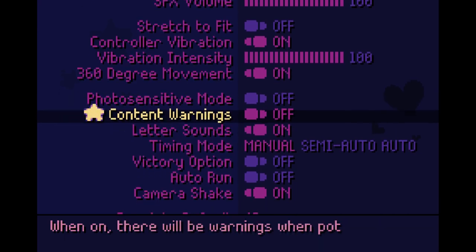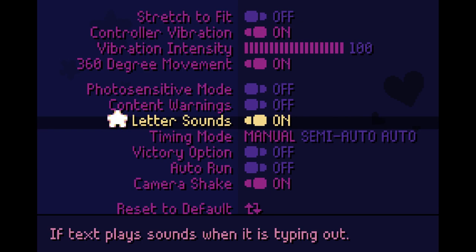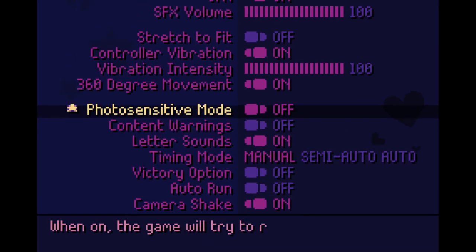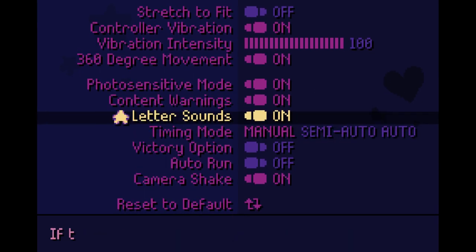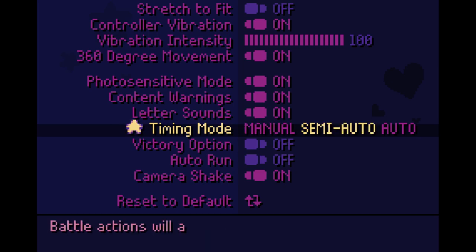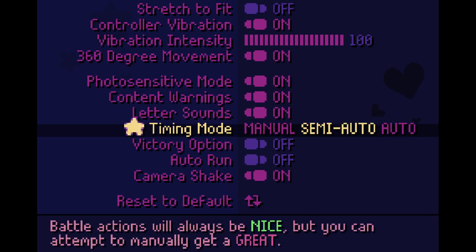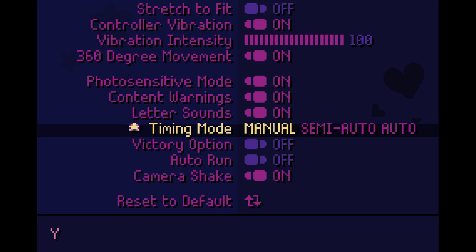Photosensitive mode. Content warnings. Oh, these are very good accessibility options. Let's try switching some of these on and just see what effects they have. Letter sounds, if text plays sounds when it's typing out. Timing mode. Battle actions will always be great, so no timing is required.